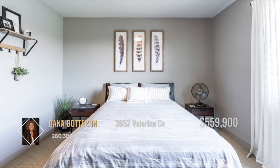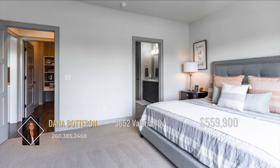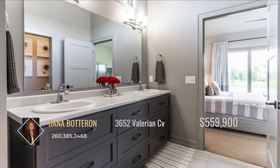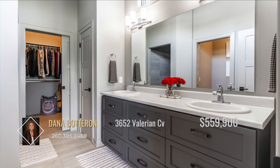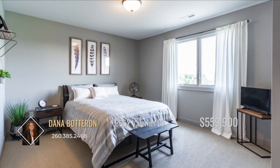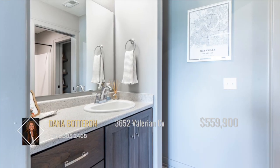The main floor boasts 2 bedrooms, both with ensuite bathrooms. The primary is complete with a ceramic tile, walk-in shower, dual sink vanity, transom window offering gorgeous natural light, and a 3-tier closet fit to store clothes of every season. The upper level has 2 sizable bedrooms, both with private vanities, and share a Jack and Jill bath.